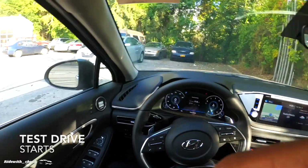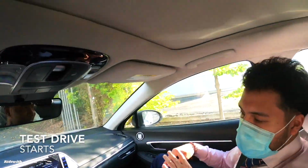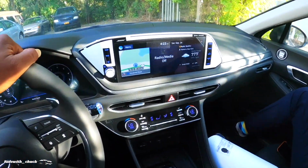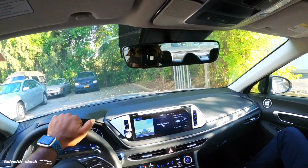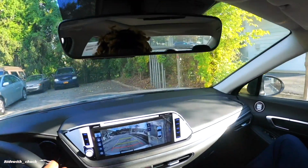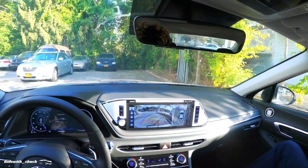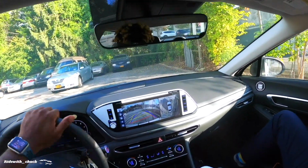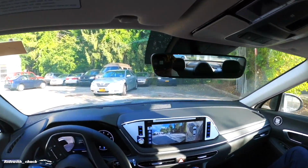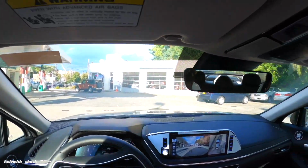So this right here has a different feel from the regular Hyundai Sonata. My guy right here works with Hyundai, and he's going to be with us today while I test drive this. Hopefully I don't mess up, but I know I won't. I decided to use this as my first car test because I drive a Hyundai Sonata, so it's only right. And this is mad comfortable, it got cameras everywhere, you don't even have to think that much.